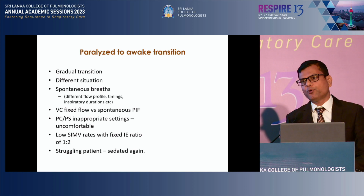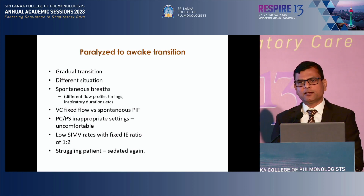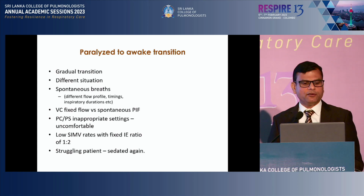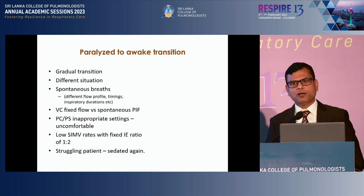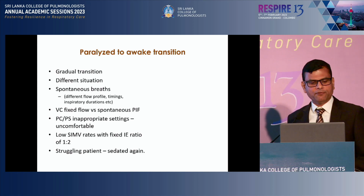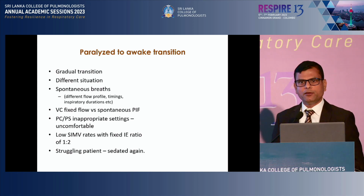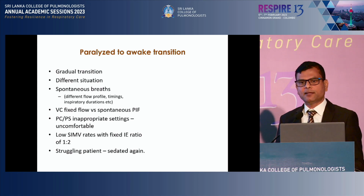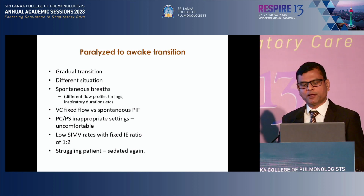So it is very important to set the ventilator to spontaneous breaths once patients start breathing spontaneously. But a lot of people do not know how. I have described certain ways of doing this, but it takes some practice before you attempt it. You need a lot of experience in using the ventilator and setting the ventilator settings for spontaneous breaths.